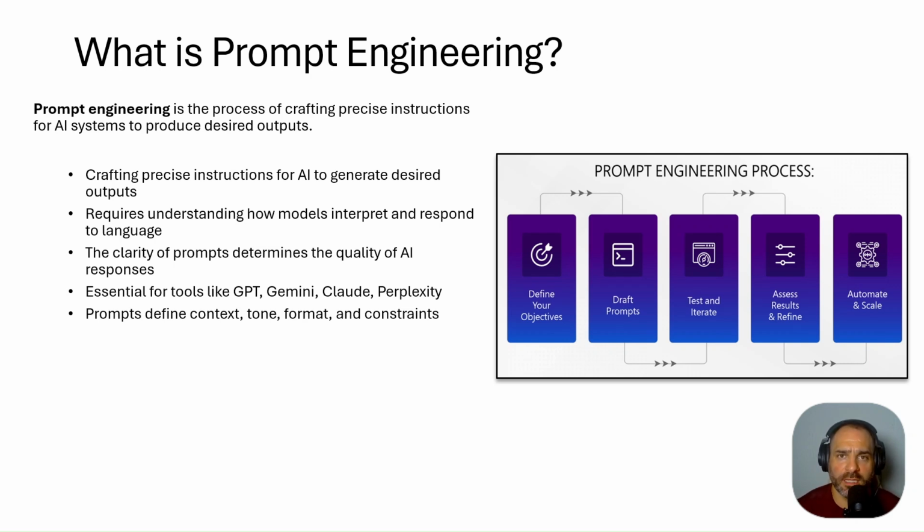I'm your host, the Data Doc, and today we're going to be talking about what prompt engineering is and why it is important to what you are working on. And so, first, let's start off by defining what prompt engineering is. Prompt engineering is the process of crafting precise instructions for the AI systems to produce your desired result.